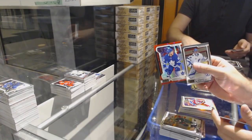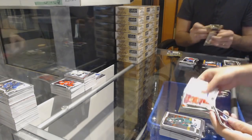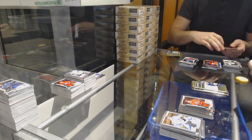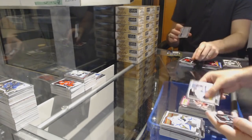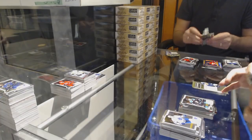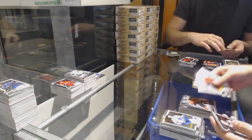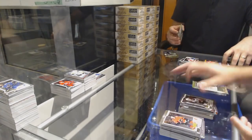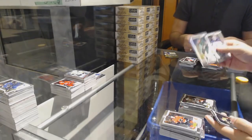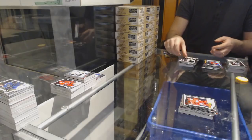We've got a red prism marquee rookie, Andreas Johnsson, and a Svechnikov marquee rookie. That's a good one. Retro rookie of Maxime Lajoie, Isaac Lundstrom, marquee rookie. Net Magnets, Johnny Gaudreau, and Maxime Comtois. Rainbow of Zach Parise. And a Dennis Chalowski marquee rookie.